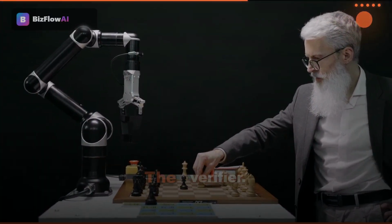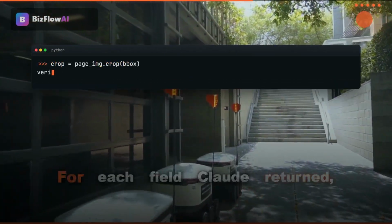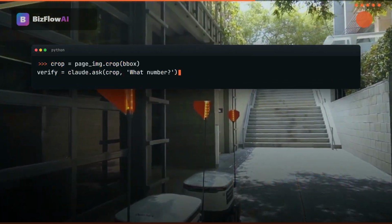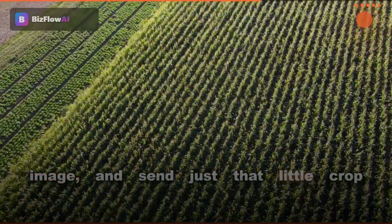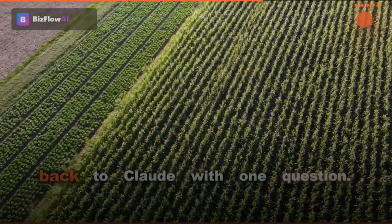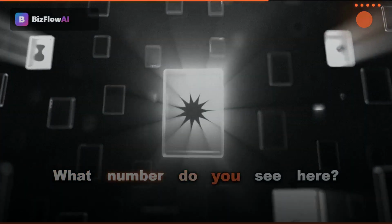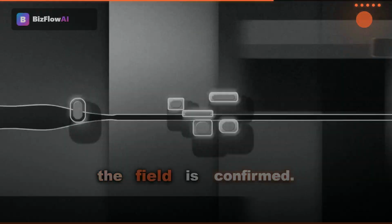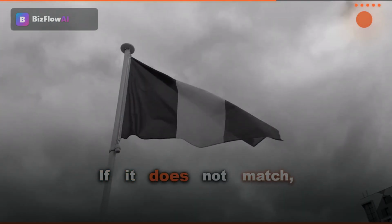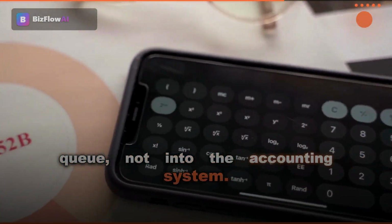Step 3. The verifier. 6 lines of Python. For each field Claude returned, take the bounding box, crop that exact region from the page image, and send just that little crop back to Claude with one question. What number do you see here? If the answer matches the original extraction, the field is confirmed. If it does not match, flag it. That flag goes into a human review queue, not into the accounting system.